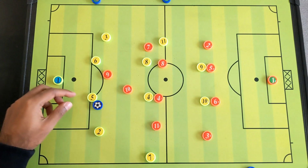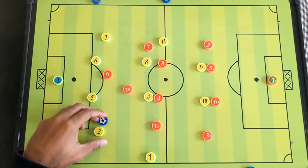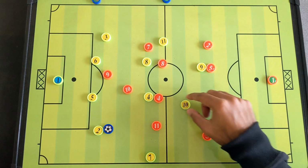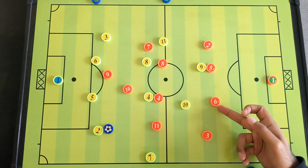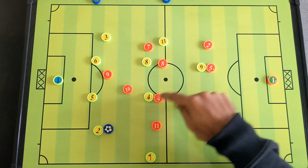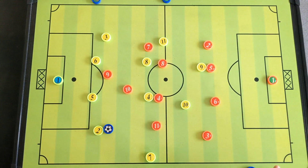So the 5's going to start with the ball. He's going to just pass it to his fullback in the 2 here. Now what we're looking for is a bit of movement from the number 10. So the 10's going to drop in here. That's the first part. Now the decision's got to be made from the 6. Does he drop in and go mark, or does he pass them on? 4's locked on there and the 8's locked on there, so he can't do that.